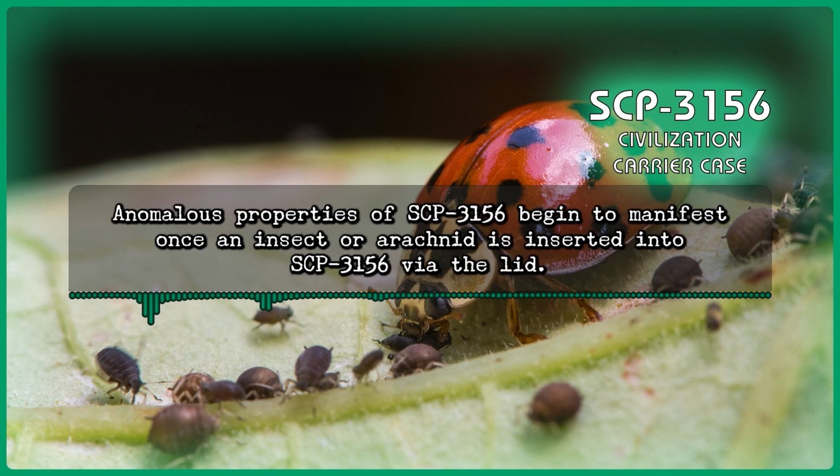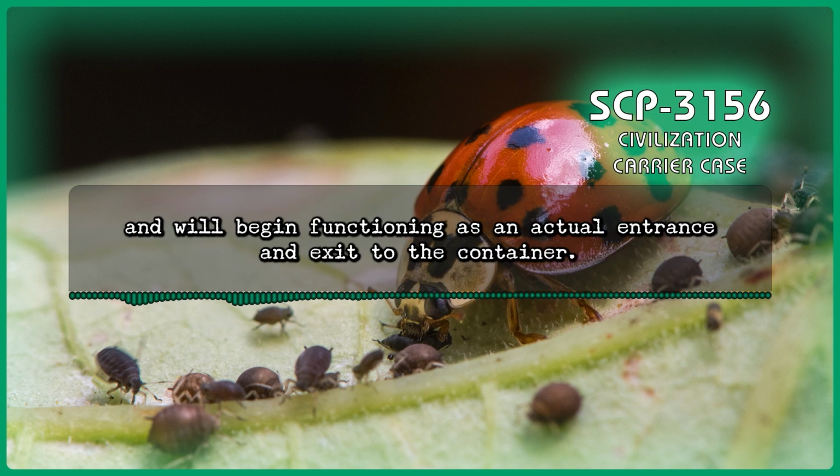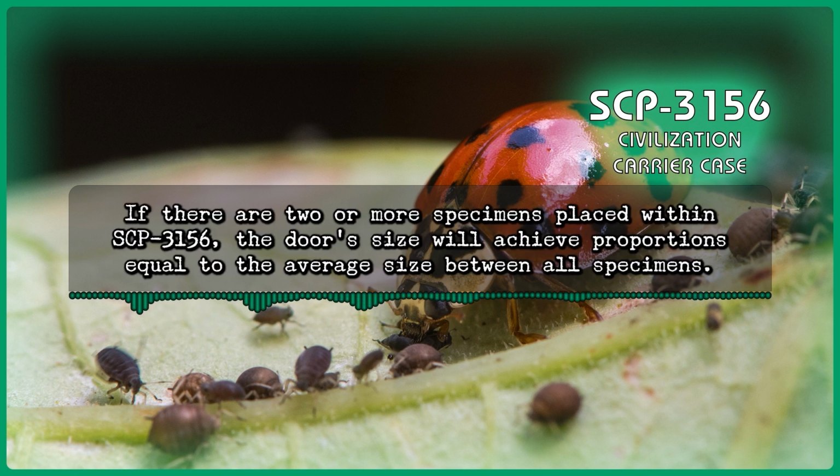Anomalous properties of SCP-3156 begin to manifest once an insect or arachnid is inserted into SCP-3156 via the lid. When this happens, the door design on the side will change in size to be similar in proportion to the specimen, and will begin functioning as an actual entrance and exit to the container. If there are 2 or more specimens placed within SCP-3156, the door's size will achieve proportions equal to the average size between all specimens.